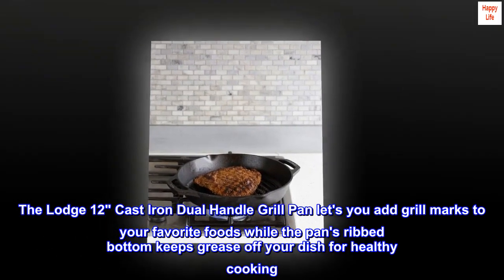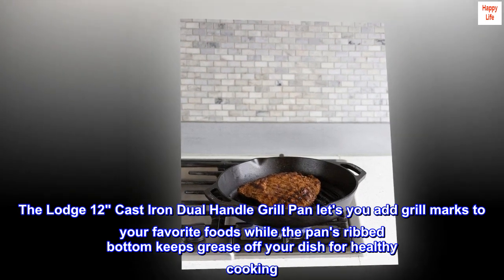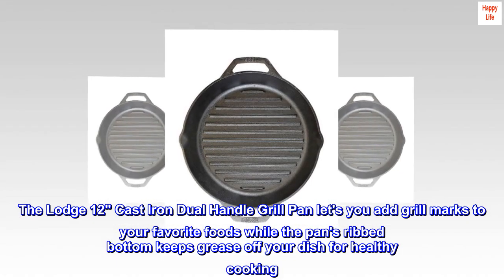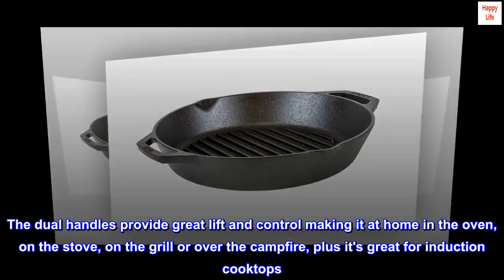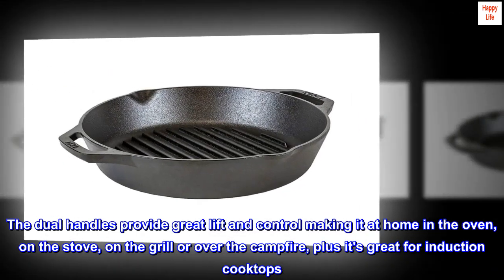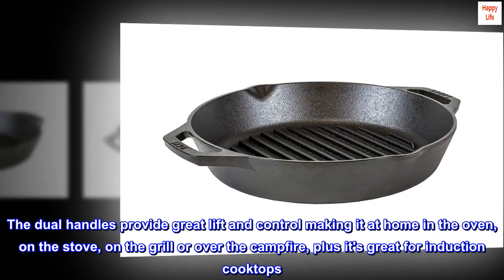The Lodge 12 cast iron dual-handle grill pan lets you add grill marks to your favorite foods while the pan's ribbed bottom keeps grease off your dish for healthy cooking. The dual handles provide great lift and control, making it at home in the oven, on the stove, on the grill or over the campfire, plus it's great for induction cooktops.